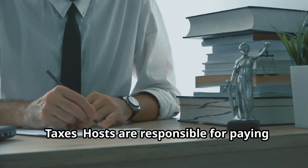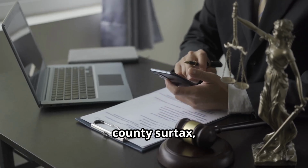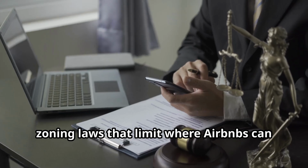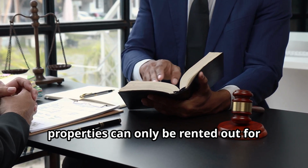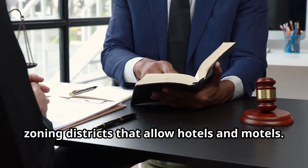Taxes: hosts are responsible for paying taxes on vacation rentals, including state sales tax, local tourist tax, county surtax, and commercial rental tax. Zoning: local governments can impose zoning laws that limit where Airbnbs can be located. For example, in St. Petersburg, properties can only be rented out for less than 30 days 3 times a year in zoning districts that allow hotels and motels.